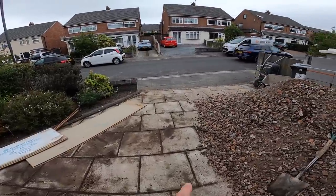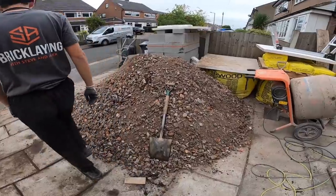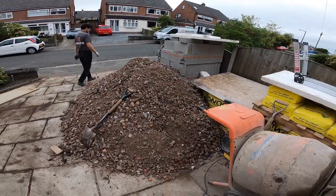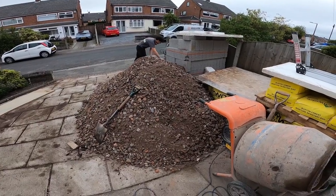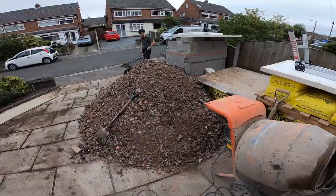And we're going to move some of this stone now, so the customer can get the car on the drive. That's 4 ton of recycled stone, and that is a good 4 ton, that. We'll definitely use all that, Alex. We'll definitely be using all that.